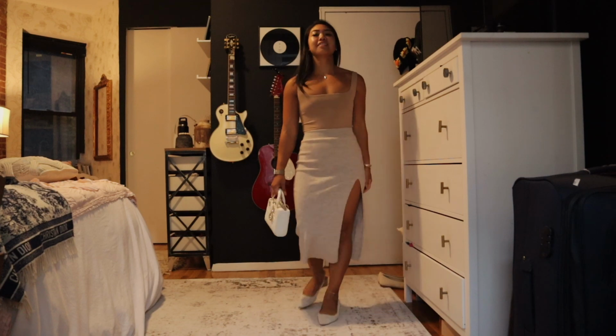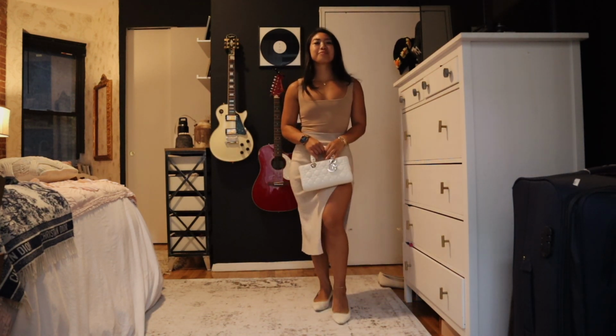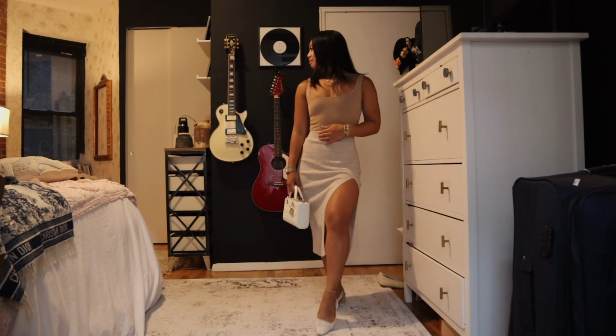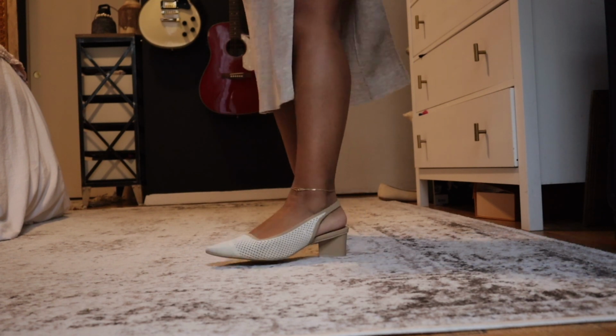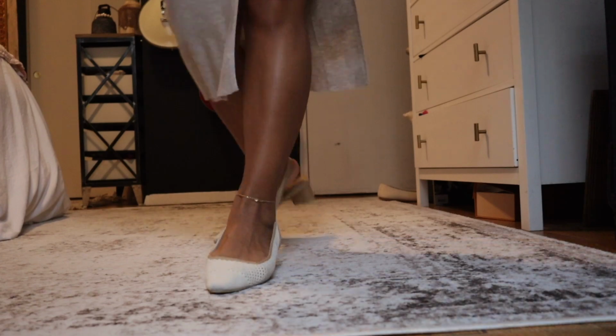So I did a nude bodysuit and a knit skirt from Aritzia. Both pieces I've had for years. It really goes to show again that when you invest and spend a little bit more on elevated basics, both in clothes and in shoes, they're pieces that you'll be able to carry throughout the years, hopefully, if you take good care of them.